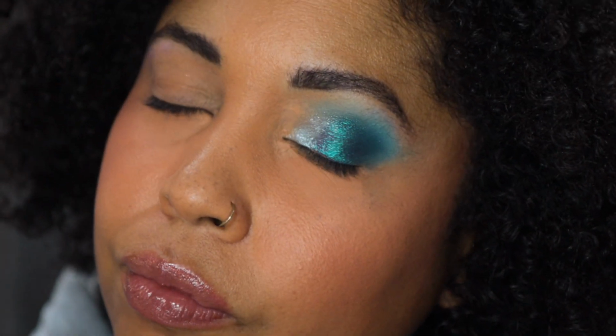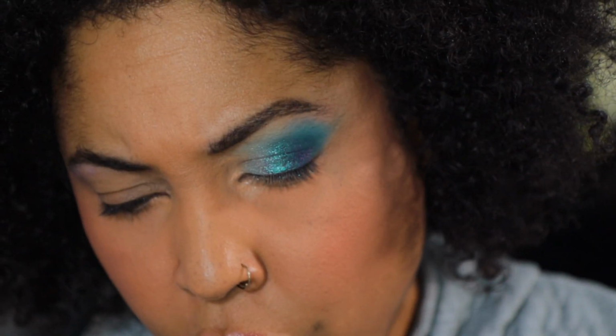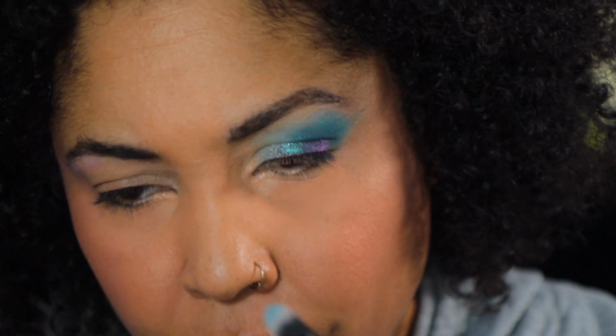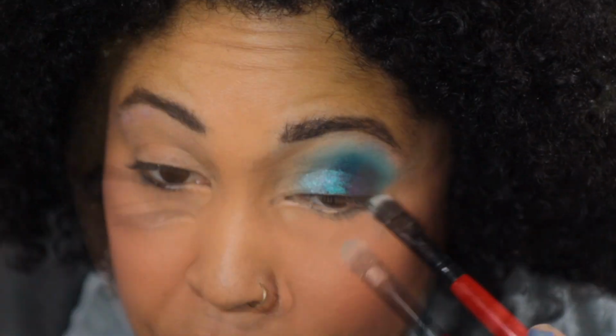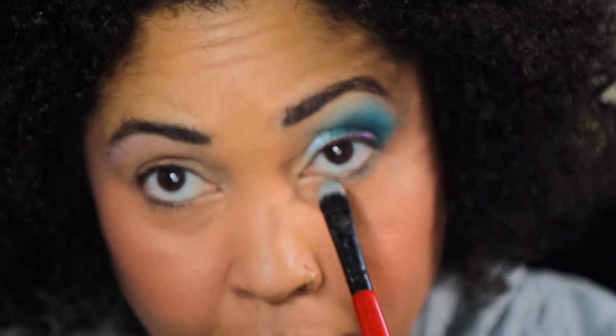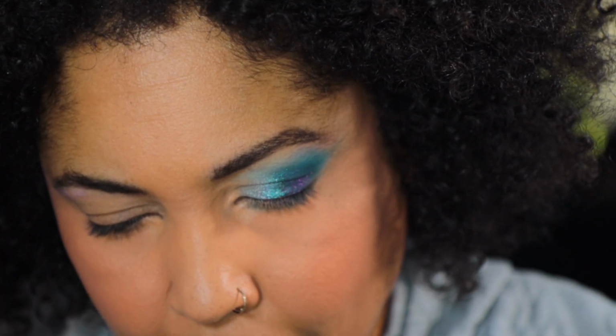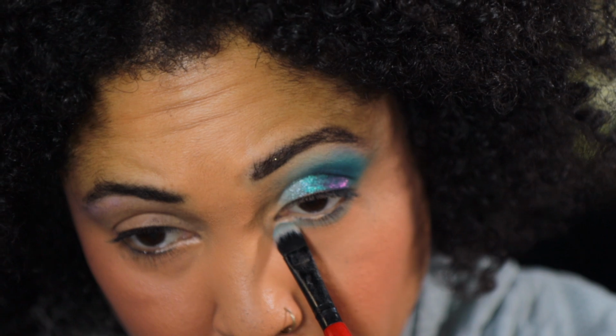Oh, look at that, y'all. Now that is gorgeous. Okay, yes. Gonna take a shader brush and go into Peaceful for the lower lash line. Ooh, this is so pretty. That Frost shade, that might be a favorite. And then for the, ooh, yes, okay, I got an idea, hold on. Need a little more here.